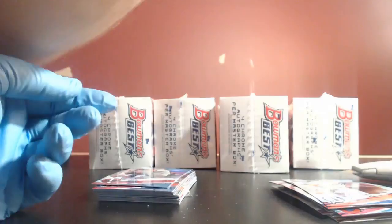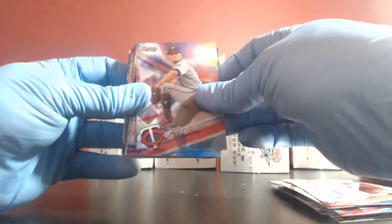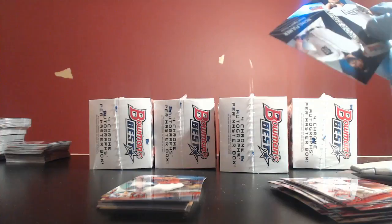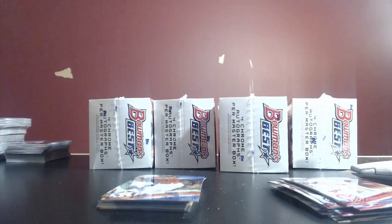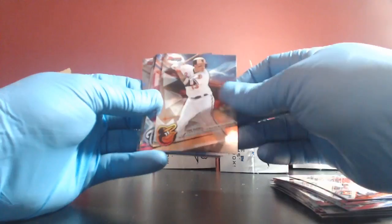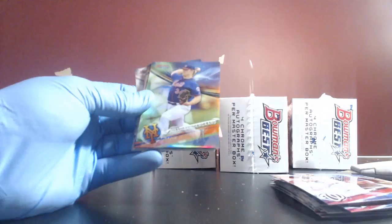Berrios, Betts, Sale, Ken Griffey Jr. Best Cuts. All right, this one's going to go to the left because the last one went to the right. So left is Michael Fulmer. All right, Springer Dinger, Moncada, Harper, Mike Trout, Dean's List, Noah Syndergaard, numbered to 99.